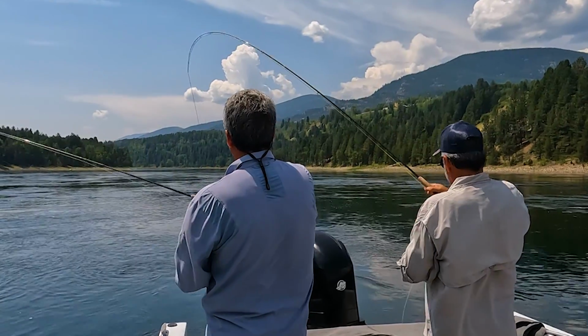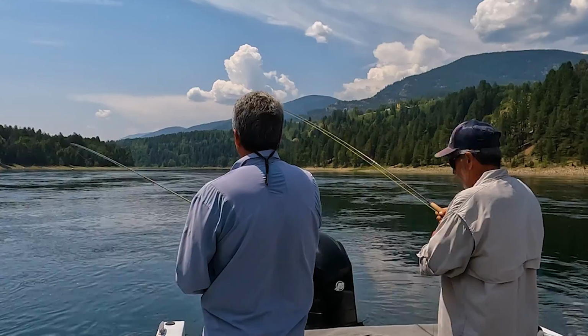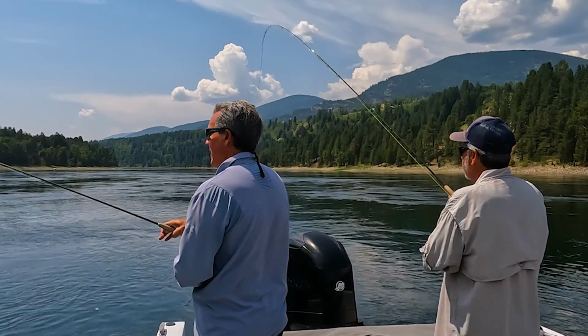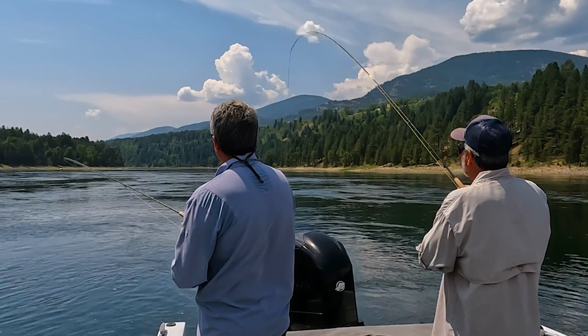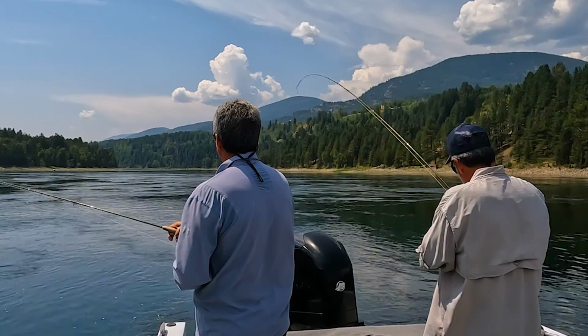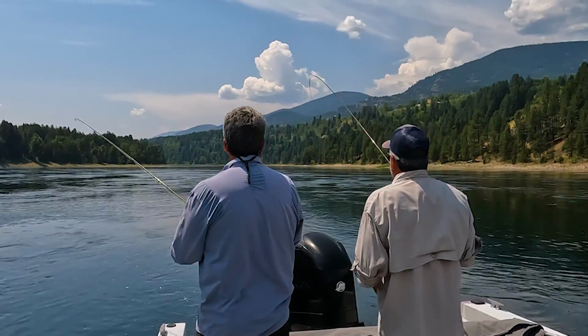Whoa. Wow, I may have to move us into softer water. My guy's right at the back of the eddy. Holy cow. Oh, he's way down there. Yeah. He might come back around, hopefully. Yeah, I got him up.